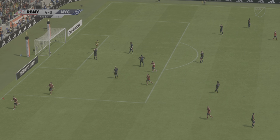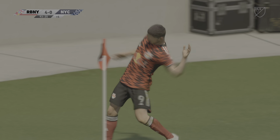Any ideas of this being a contest surely over? It's my first time playing this game, what the heck?